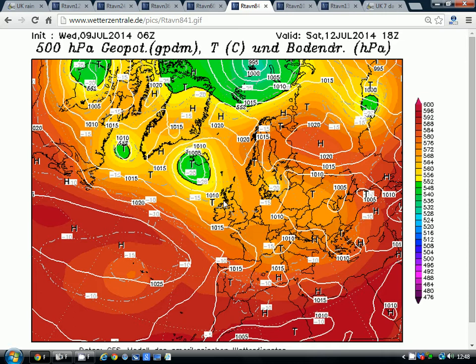But that'll spark off some really intense downpours through the course of Saturday afternoon. Going to be hail and thunder, slow moving showers. Well, there's no wind to blow anything through quickly, so some really big downpours likely on Saturday afternoon. Stretch out across many parts of the country, but perhaps the worst of it for central and eastern areas.